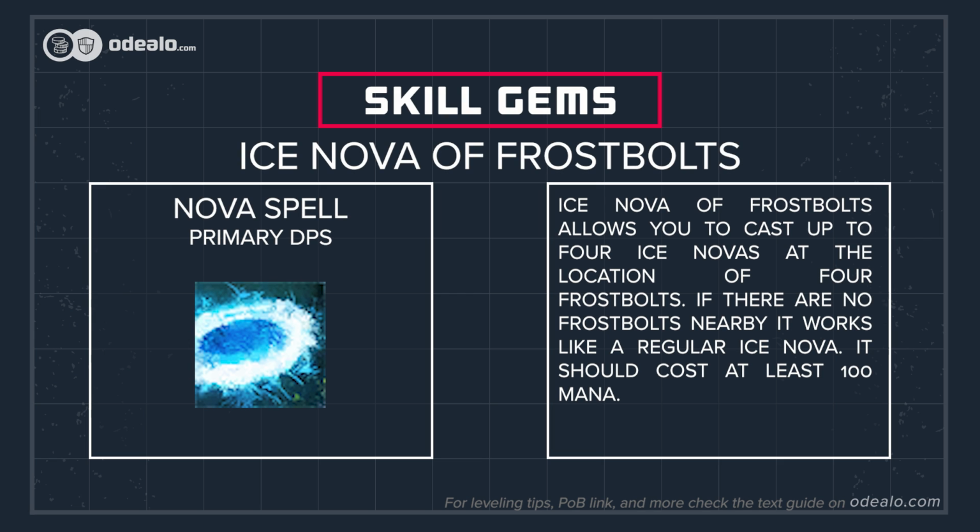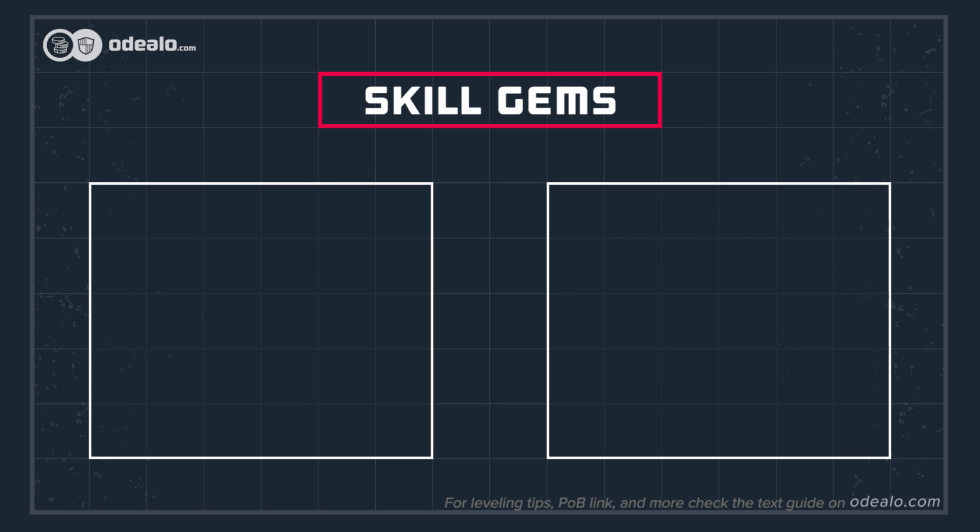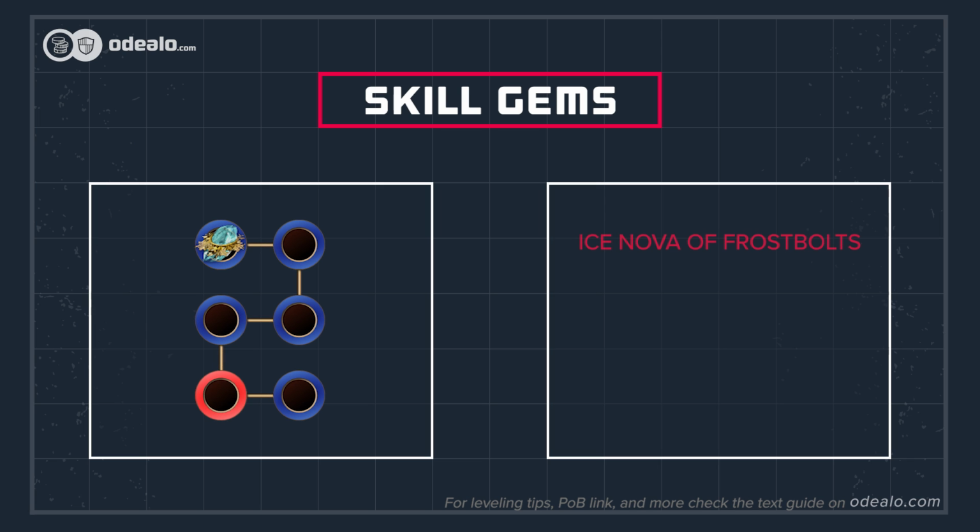Ice Nova of Frostbolts allows you to cast up to 4 Ice Novas at the location of 4 Frostbolts. If there are no Frostbolts nearby, it works like a regular Ice Nova. It should cost at least 100 mana.